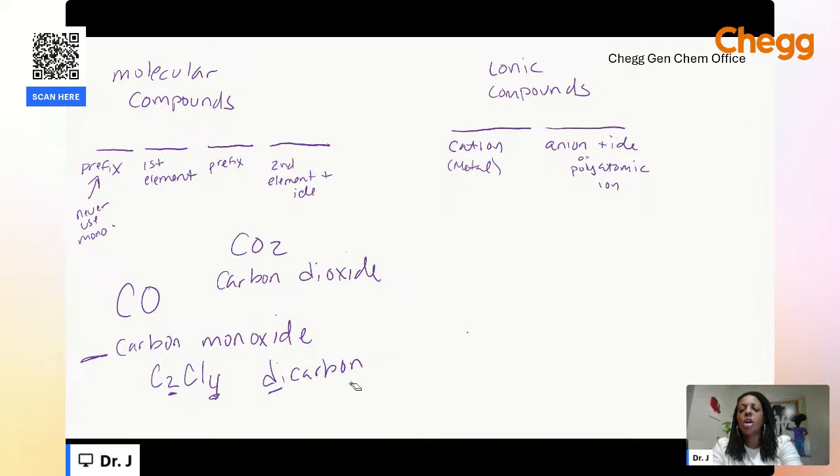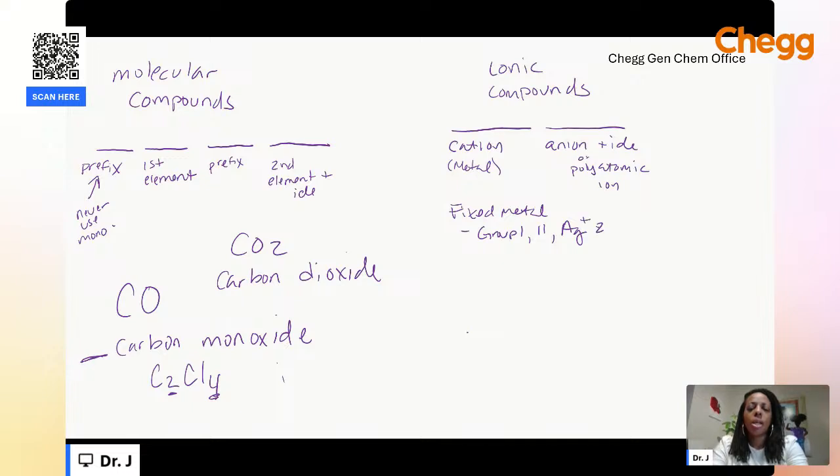And so we follow that format as long as you have a metal with a fixed charge. Okay. So your fixed metal charges, that is your group 1, group 2, silver, which is +1, zinc, +2, scandium, +2, and aluminum, +3. Okay. If you have any other metal present besides one of those fixed, then you're following the same format where we're going to name the cation first.